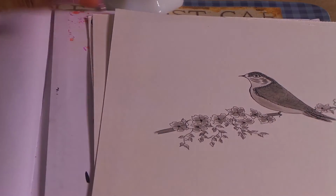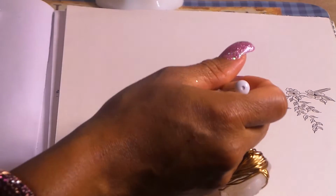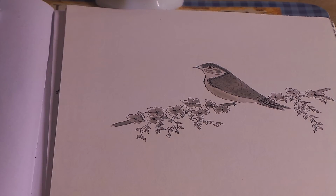And then Inktober 10, I've been doing so many things that were so involved, I needed to take a break from that. And I did this pretty little bird on a little branch and flowers. And since I've been drawing every day, birds are just so much easier for me because you just keep improving the more you draw. It's amazing. I mean, I guess it makes sense. The more you practice, the better you're going to get.